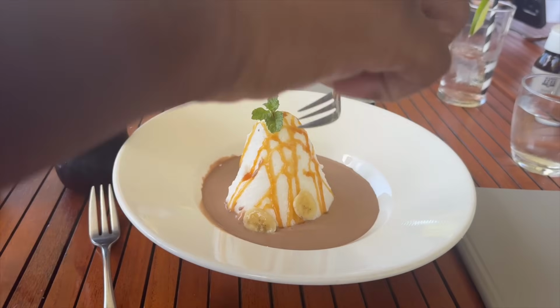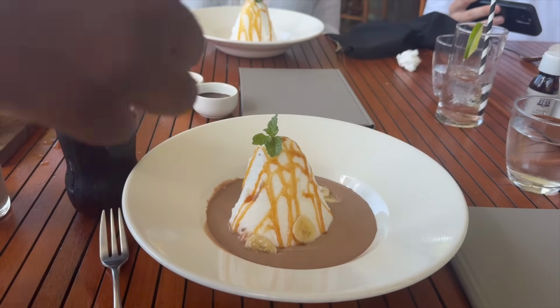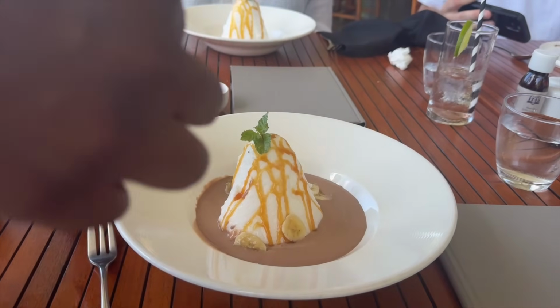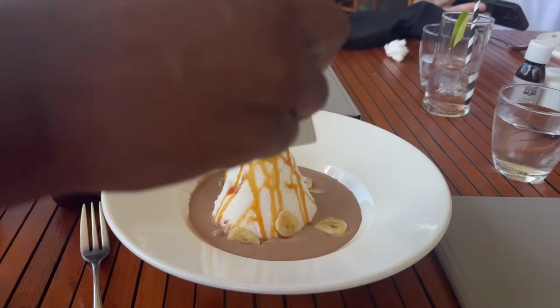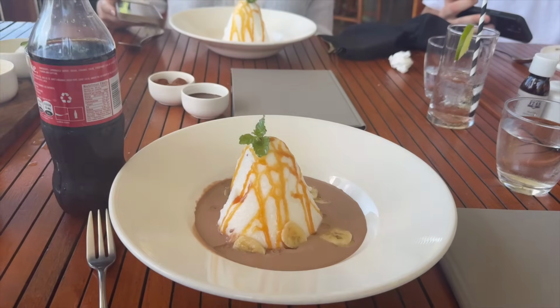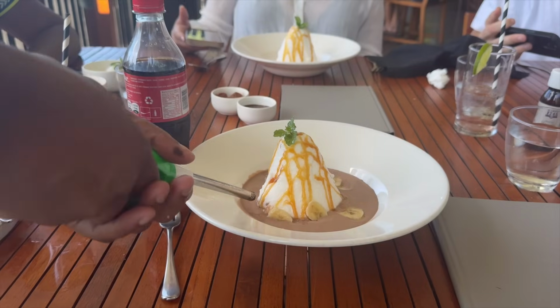Bananas. Oh wow. I thought it was just thick as well. Yeah. It's just inspired by the mountain. So I'm gonna put in some rum to do your flambé. Wow. Careful. Wow.